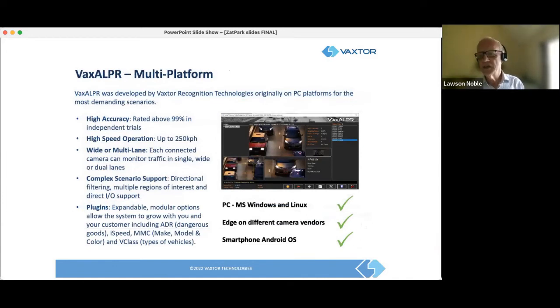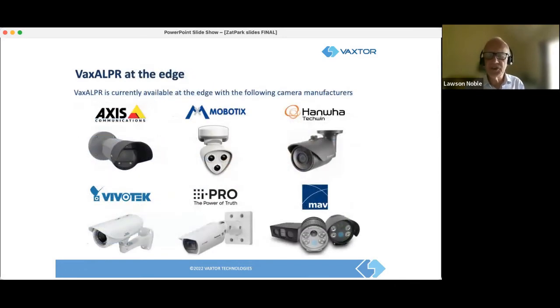The software, this engine I've been talking about, was originally developed for PCs, but obviously we've moved on to different platforms. So under PCs nowadays we have Windows and Linux, and on the next slide you'll see where else we go. So next slide, please, is on the edge.